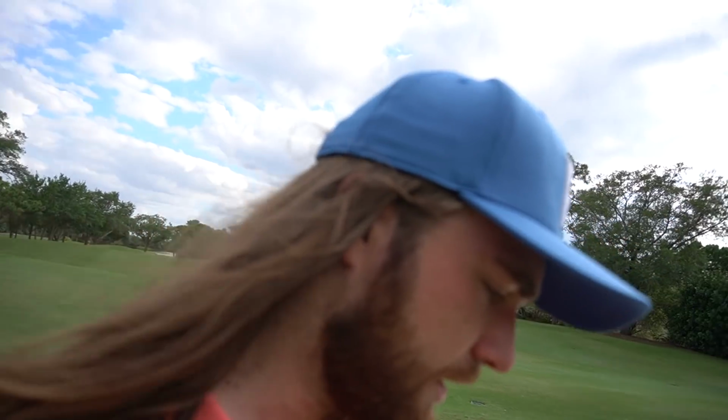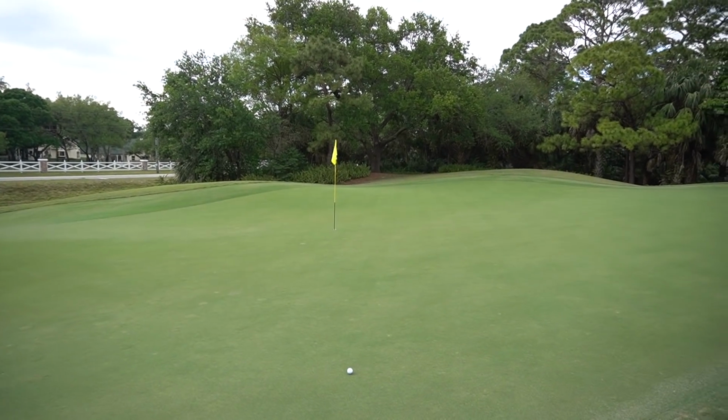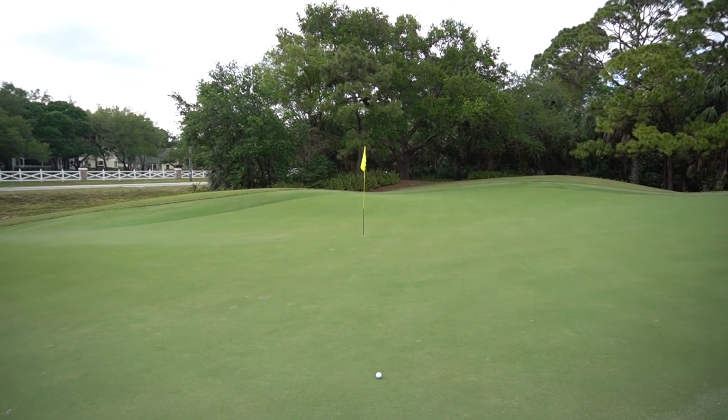All right, guys, not a good shot. I really am starting to get pretty frustrated. Just trying to kind of keep playing, keep grinding, and try to put up a respectable score at this point. So got about 20 feet here for four. Let's see if we can make it.